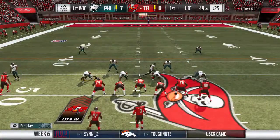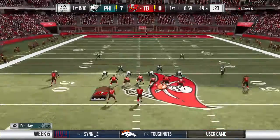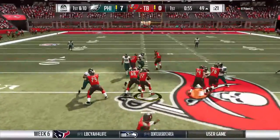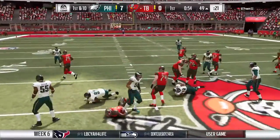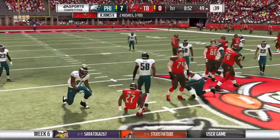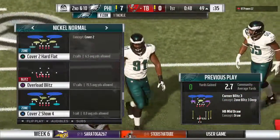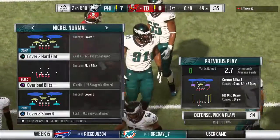So from Philadelphia territory now, here's a 1st and 10 at the 49-yard line. And they'll keep on the ground with Jones. And he's going to be met at the line of scrimmage and taken down. Officially no gain on the play, and it's second down.